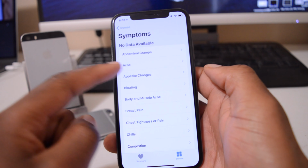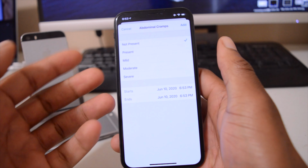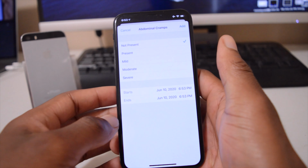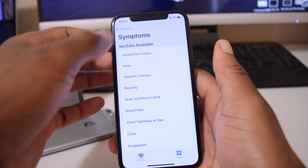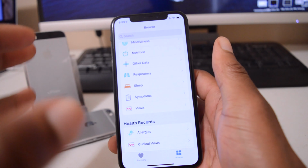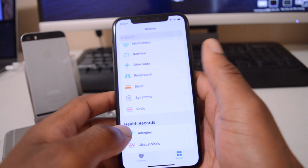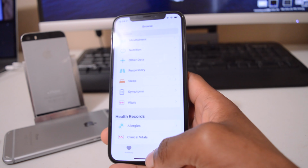Let's say, for example, if you're feeling abdominal cramps, you just go in there and add data about the symptoms that you are facing. Once you're done, you add it, and that will be saved within the health app. It will also be able to give you a summary and a health status, and also what you can do about that.